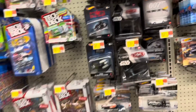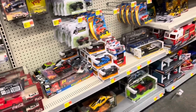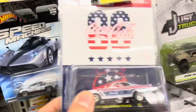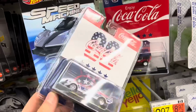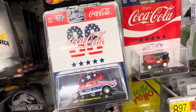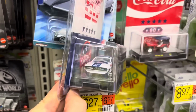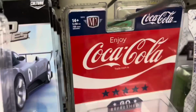All right, so I'm over here at Walmart in Manhattan and I'm checking the pegs. And again, they didn't get their shipment of Hot Wheels in. Very disappointing, but I'm looking at the shelf and these pegs look exactly the same as yesterday, except there's these two cars here. And the guy said, I think they're returns. And I'm like, oh, I don't think I've ever seen these cars before. So I don't know where they were returned from, but they're pretty cool. They're really cool, actually.